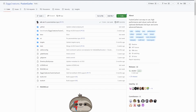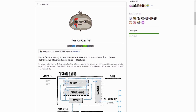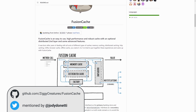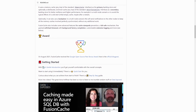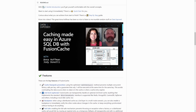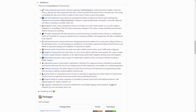FusionCache is a sophisticated caching library that claims to be easy to use and offers high performance. Besides an extensive features list, FusionCache also offers a gentle introduction as well as a step-by-step guide in their GitHub repository. I'm sure it's helpful information for developers like me who haven't worked with advanced caching solutions before. FusionCache's creator, Jody Donetti, was also featured on the Microsoft Developer channel on YouTube.